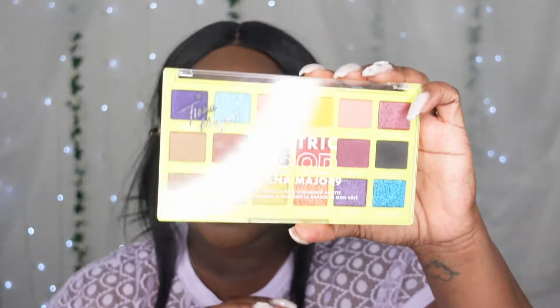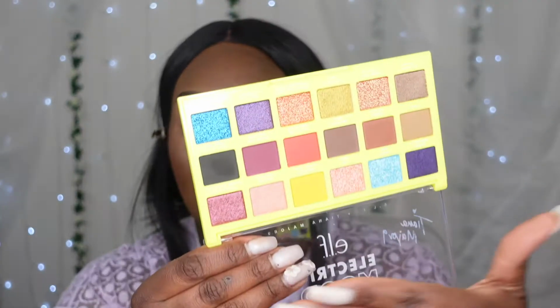Then I was thinking about doing a full face of e.l.f. palette look, and I was like, do I have any palettes from e.l.f. that I haven't used or wanted to revisit? I do have a few that I want to revisit, but I have one that I've never used, and that is this one right here. This one is called the Electric Mood. Never used her, y'all. Never ever. So I wanted to do a full face using e.l.f. product, using this palette.